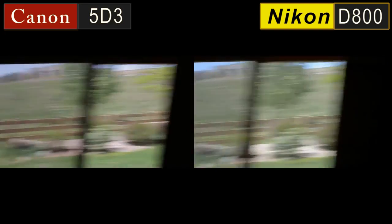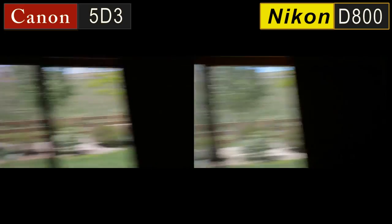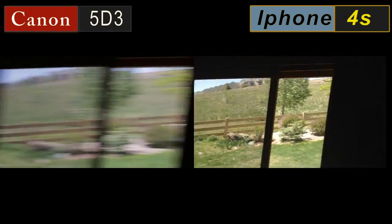I almost don't want to talk about rolling shutter because both of these cameras are terrible still. Just how bad? Look how these $3,000 cameras compared to my iPhone. Yeah, they're really not that different.